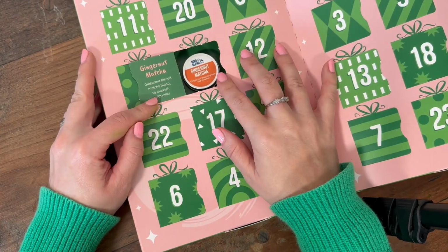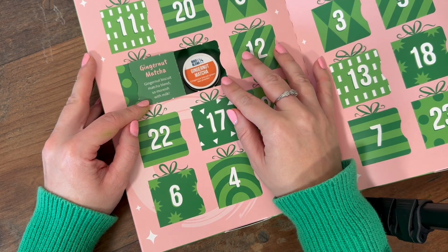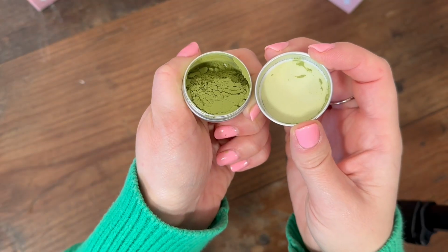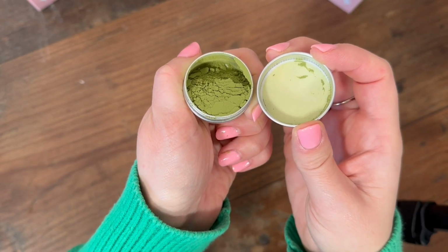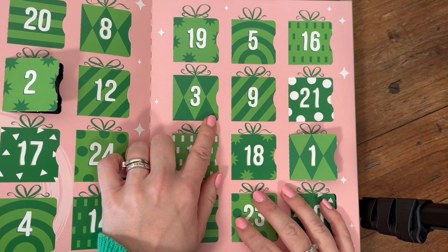Ginger nut matcha. This is already one of my favourites from the little selection box. Ginger nut biscuit matcha blend, so moreish with milk, absolutely gorgeous with oat milk. So this has got the Japanese matcha green tea, it's got ginger, cinnamon, natural flavour granules and chilli, so it's a bit of a little winter warmer as well. Day number 3.